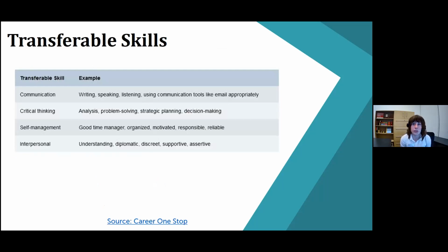So, transferable skills, which I talked about earlier. This one is an example from CareerOneStop. Communication: people really like to hear about people who love to communicate. So if you're really good at the written word or speaking or using communication tools, please include that, because that's really helpful to any employer across the board.